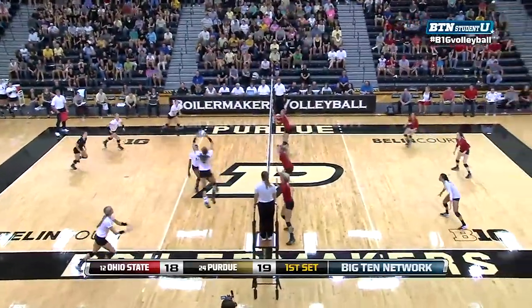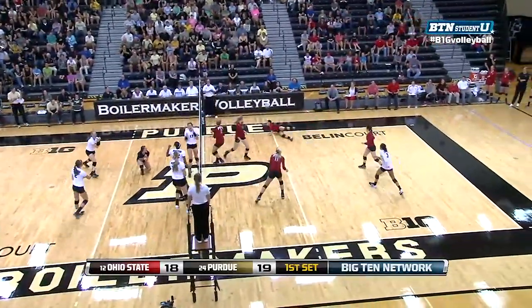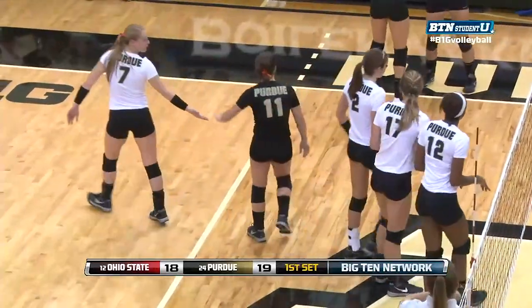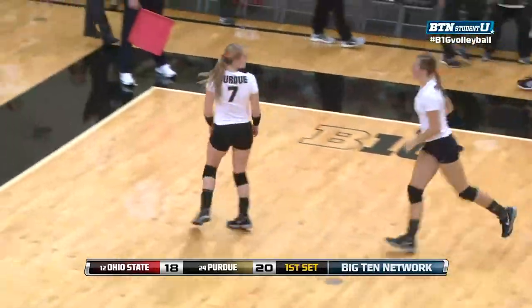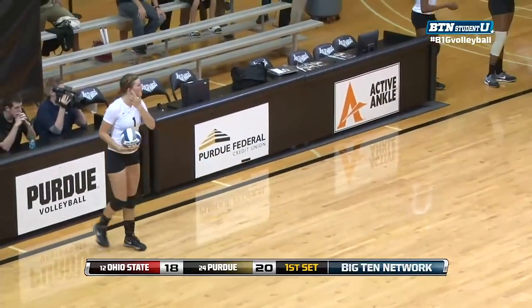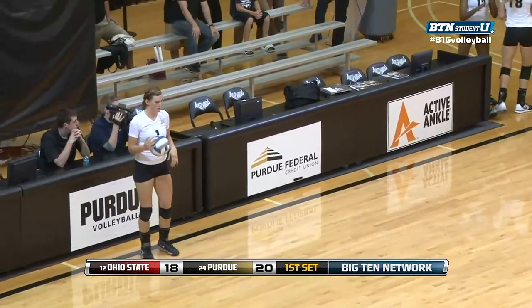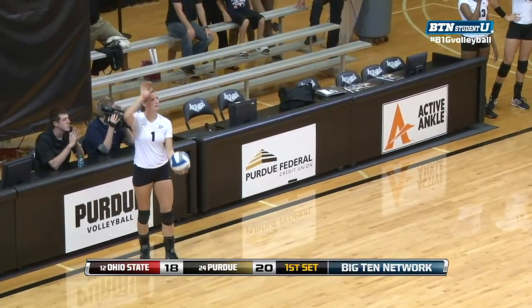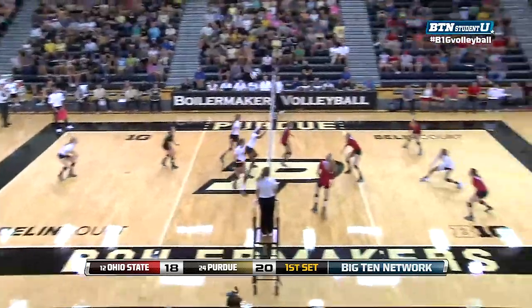Leon serve. There we go. Second time we've seen that, and probably the last 5 points from Purdue is that second tempo ball in the middle. Seen it from 3 different players now. We've seen it from Val Nickel, we've seen it from Annie Drews, and then Kat Rabarczyk. All have hit that second tempo ball in the middle, and it's been pretty effective for the Boilermakers. So we'll see if they keep going to that.